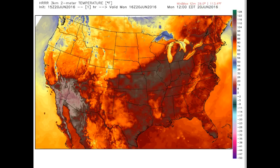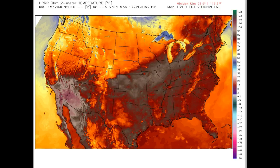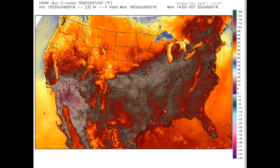One thing I want to show you is the crazy heat indices, and these are not even the heat indices. These are just ambient air temperatures. Take a look at the high resolution here. You can see where the Grand Canyon is here in Arizona, areas around Las Vegas, down the Colorado River Valley over toward the Coachella Valley.